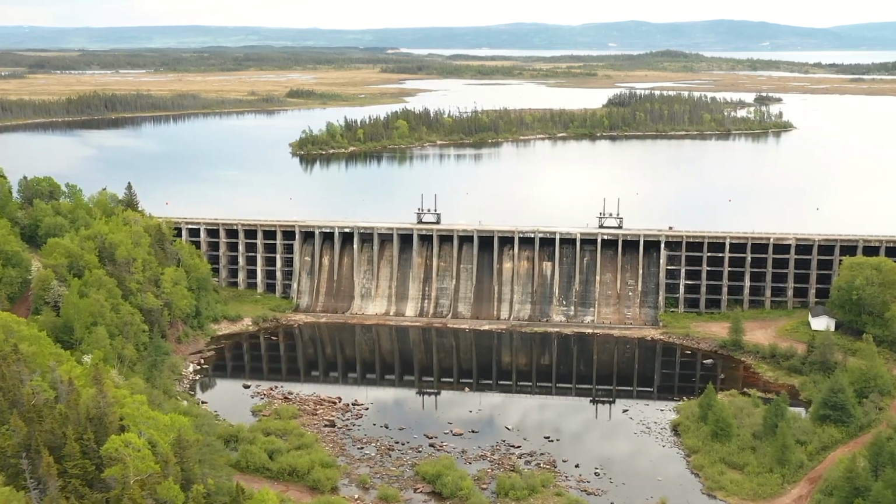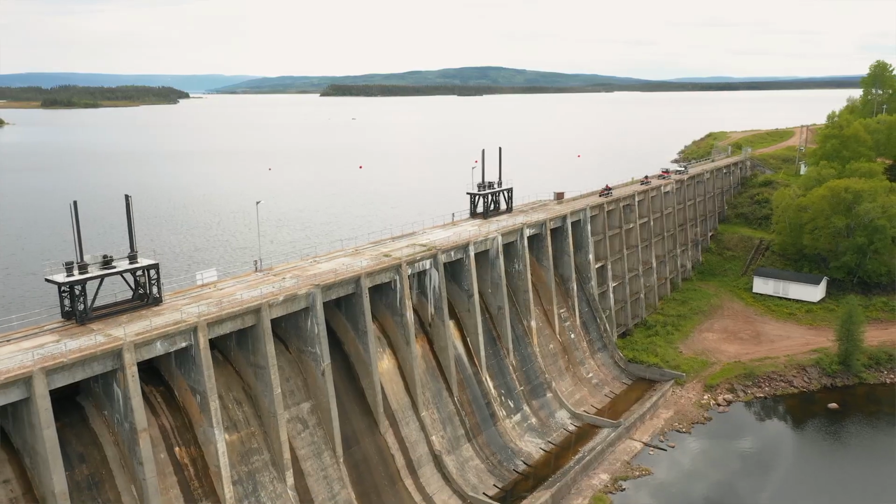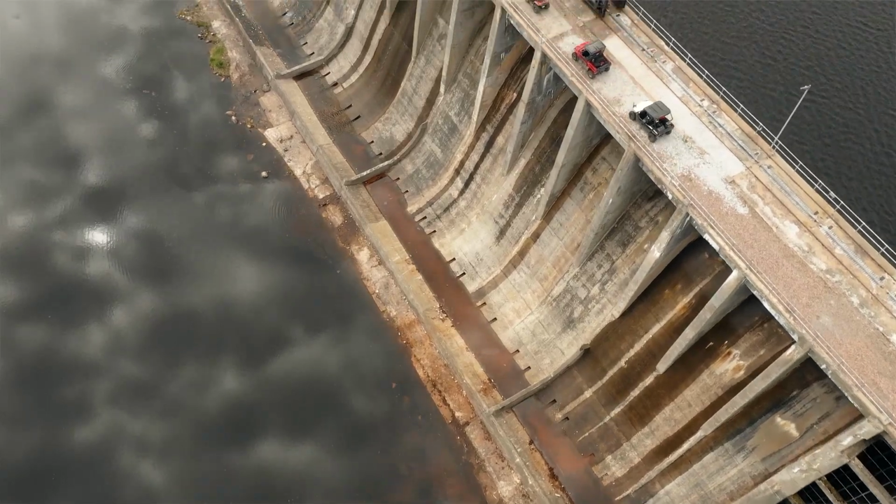Like, it felt like you could put your arm out on one side and then the other side was like 100 feet straight down. It was a really weird feeling.